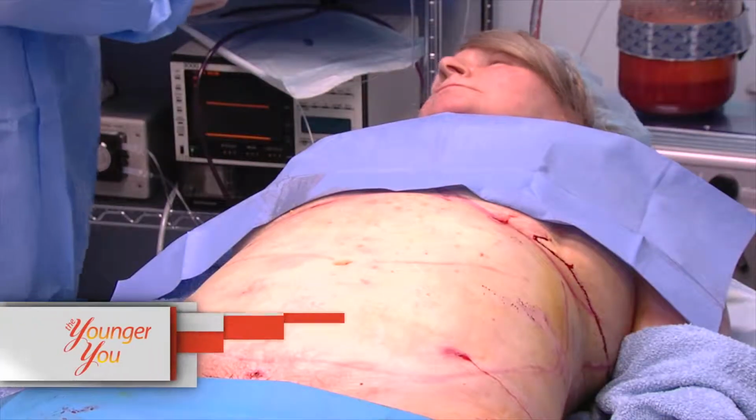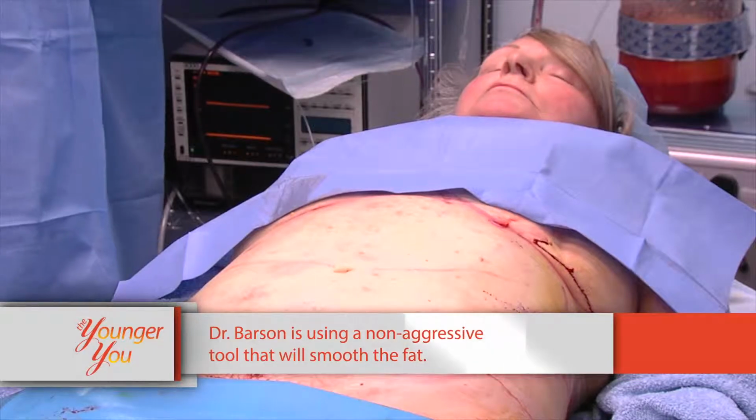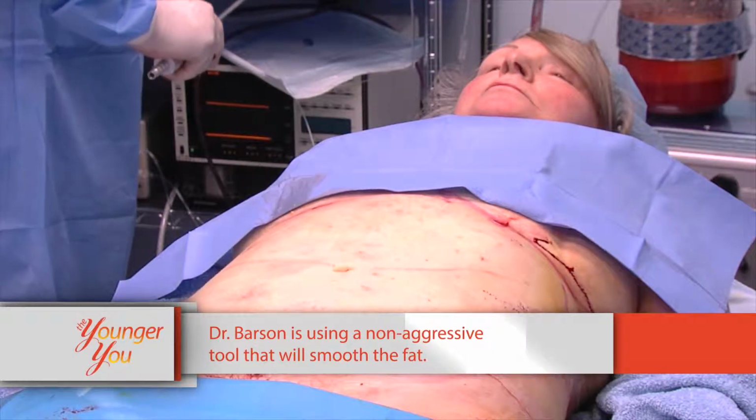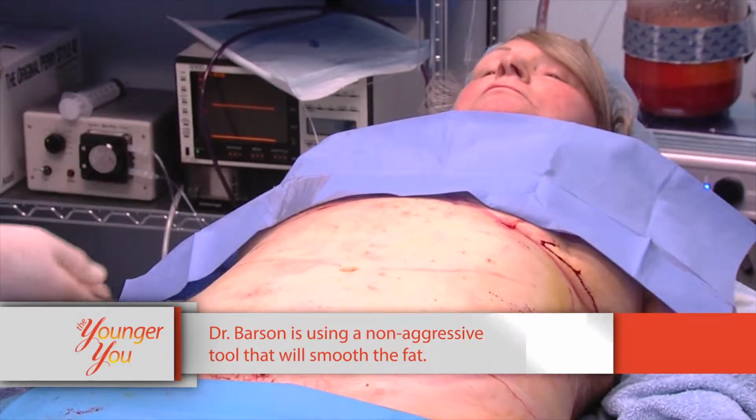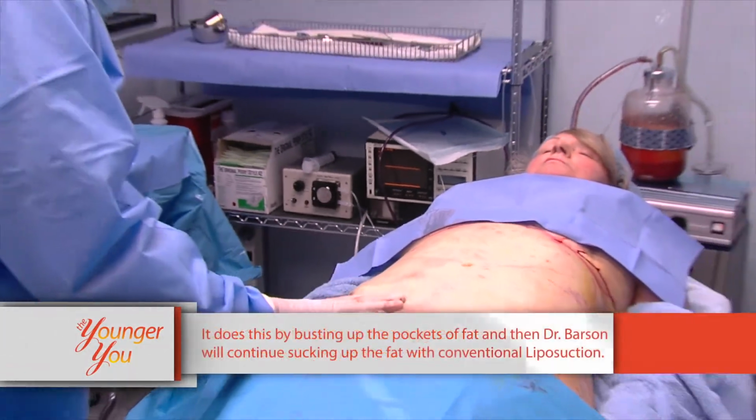I know I'm a woman. I don't feel like I'm not. I just don't feel like a pretty one. We're going to use another tool here. What these do is they smooth the fat. The commonest name is Becker grater. They're not really very aggressive.